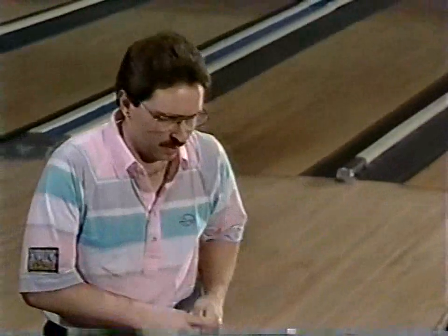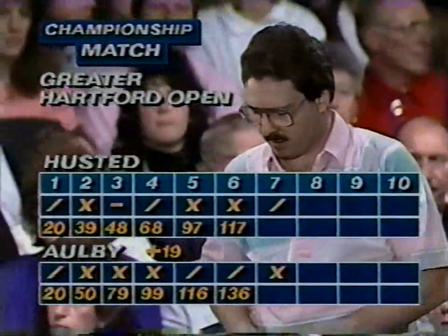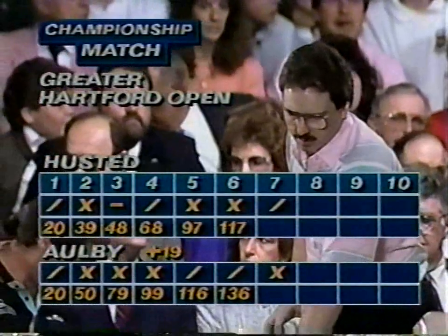Quality champion and Mike Aulby, his lead cut to 19, has a strike in the 7th now. David Husted wondering, what should I do? He's got the combination. What's going to happen, especially if he hears the crowd rooting another strike in for Aulby, who would be going at a 226 pace if he strikes here and have a 29-pin lead. That's hard to overcome in just 3 frames.